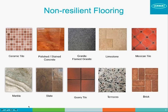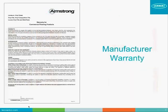So the rule of thumb is try to keep water-based floor finishes off of non-resilient flooring, with the exception of the one picture here, which is the terrazzo surface. Most people do put some type of topical coating on that. There is a trend towards honing it now for people that are trying to come up with a more cost-effective floor care program. The one thing I think is important when you're looking at your substrates is to make sure that you go back to the manufacturer's warranty.